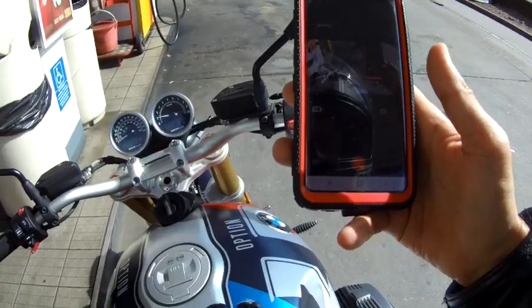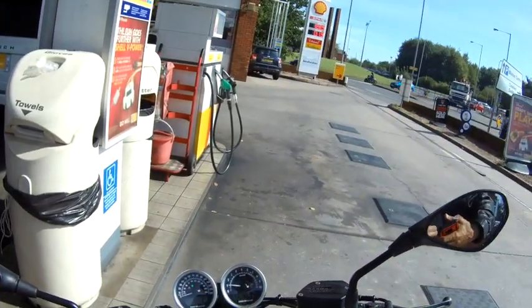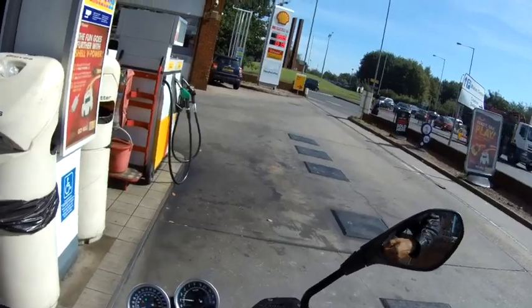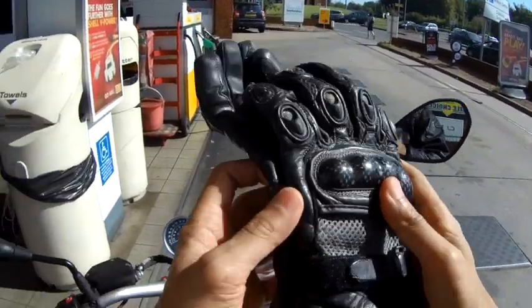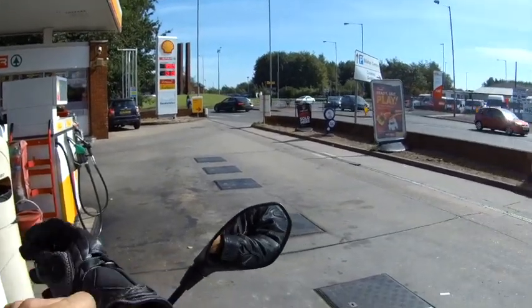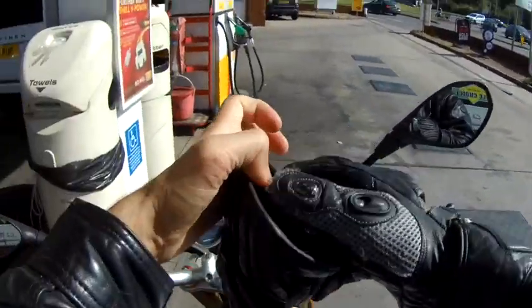Right, all right, here we go. Fueled up and ready to go. So I was moaning about the absence of a fuel gauge, which I think for me is a basic necessity on a bike now.